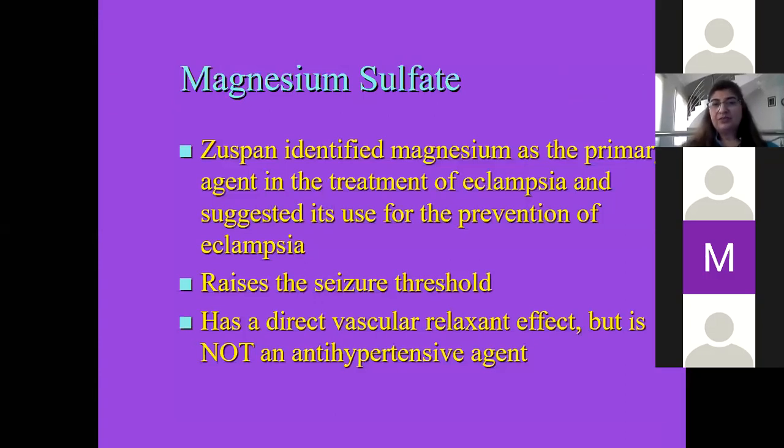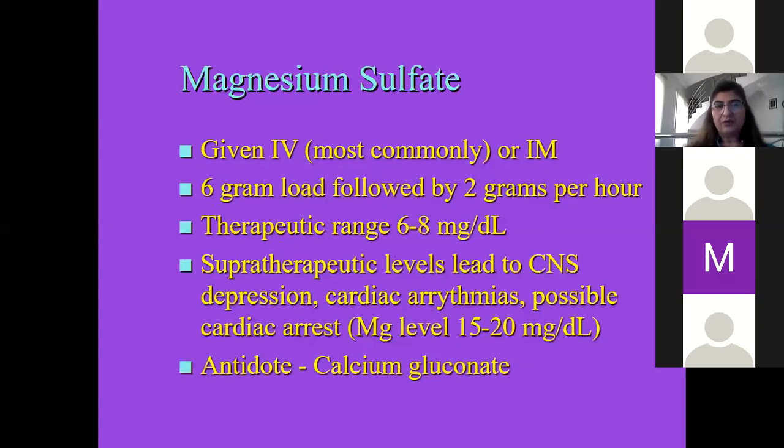Magnesium sulfate is the treatment of choice for eclampsia and seizures. It controls the seizures because magnesium sulfate helps the patient in controlling the seizures. It has a direct vascular relaxant effect, but it is not an antihypertensive. Do not consider it an antihypertensive. It is completely for seizure control. It can be given IV or IM.